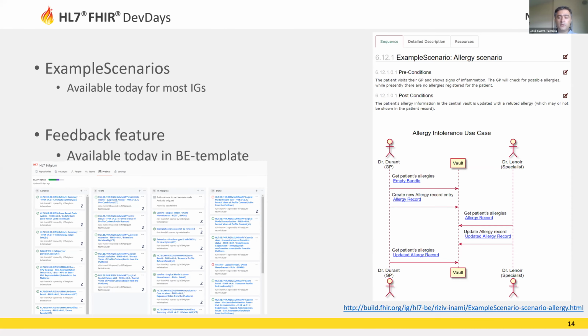And one thing that we will show later, and I can show live depending on the time availability today, I think we are good, is the feedback feature, which is only available on the B template because it has some JavaScript and it has lots of errors in the build. So it's only available now in one slot.